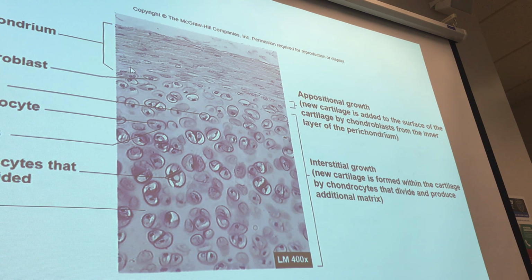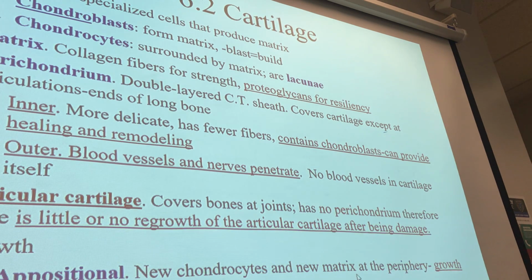And what happens? Well, before, the cartilage ended here, right? But now I have new chondroblasts up here. And now they start forming cartilage up here. What happens? Well, I've extended that cartilage up a bit. That's just that growth, appositional growth that we see in cartilage. So growth in length in cartilage is appositional growth.